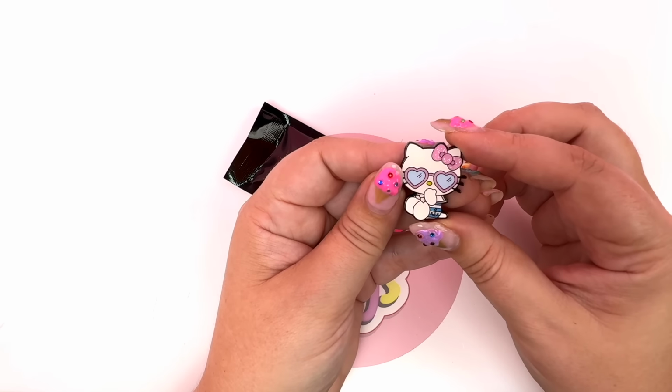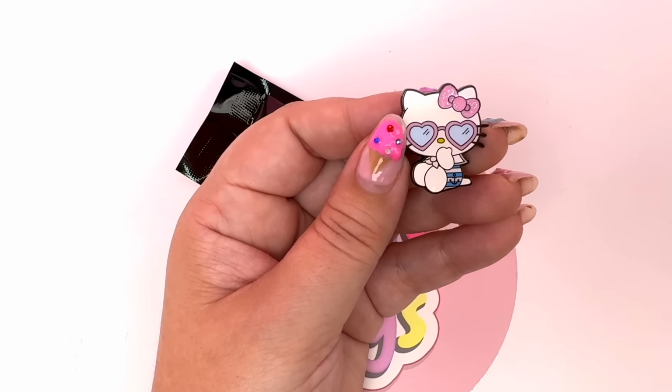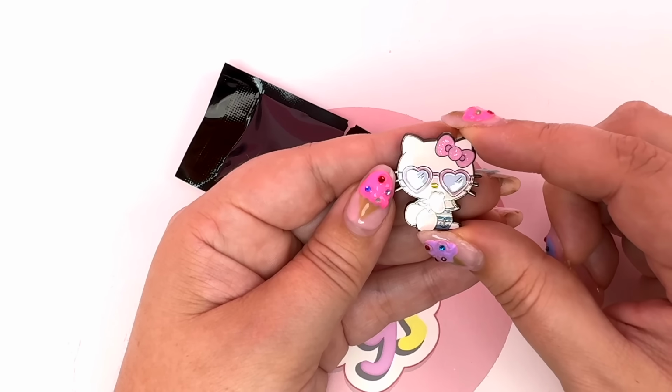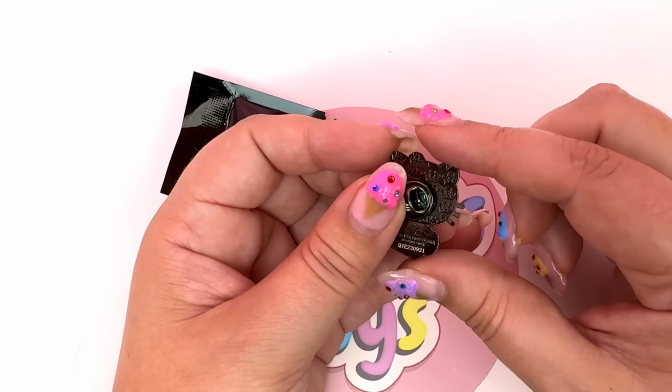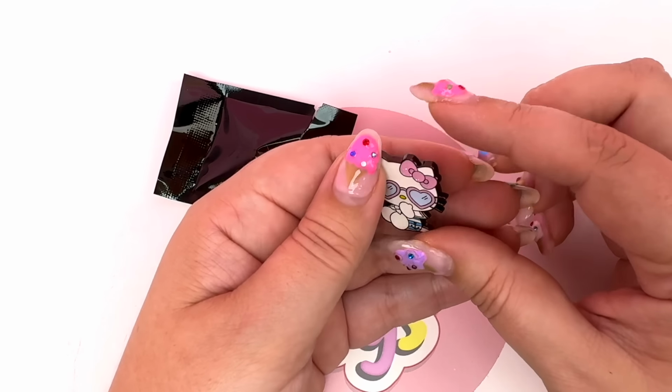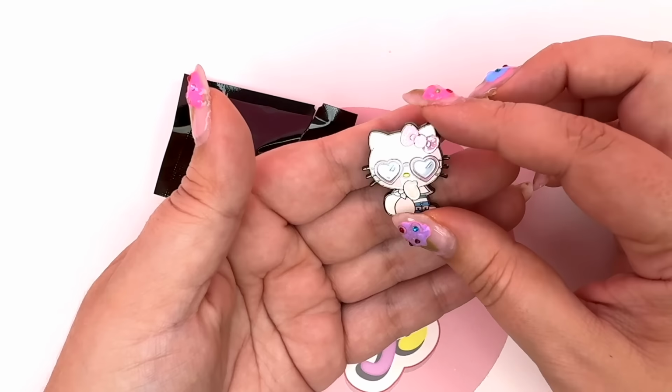I like this, you guys. Look how stinking cute this is. She's got her little glasses and a glittery bow. Oh my goodness, this is such a cute piece. I like this. Very, very stinking cute.